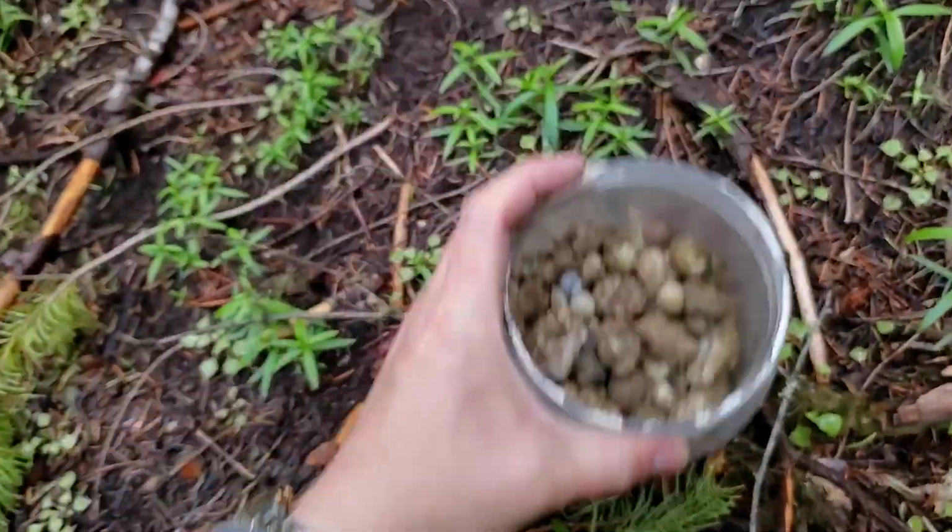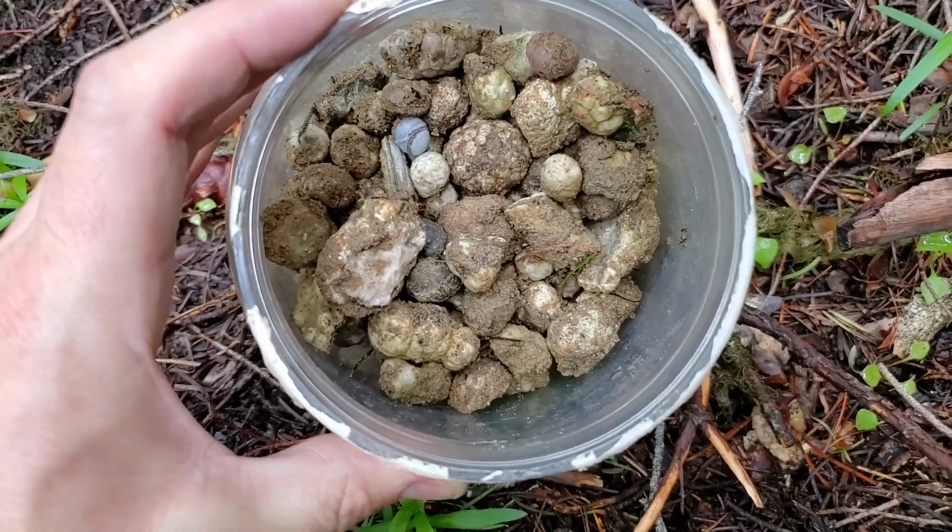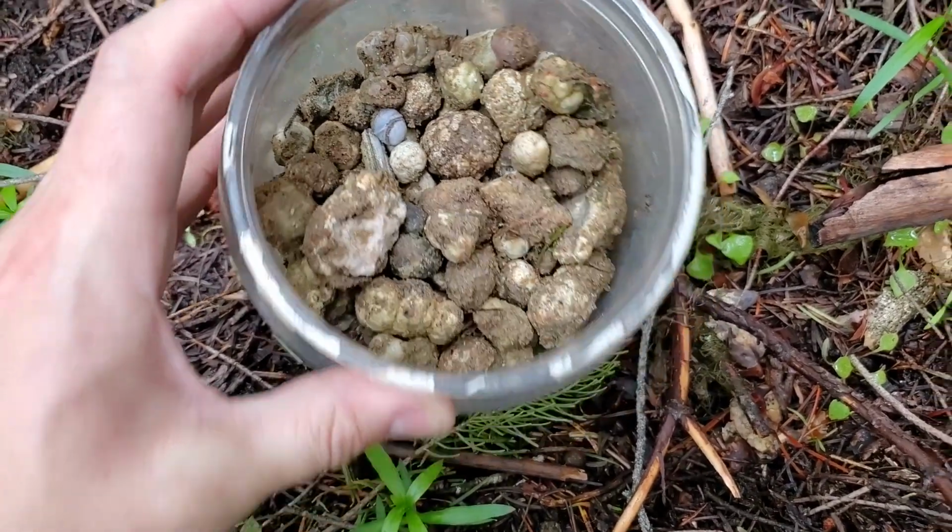That's about 8 minutes of picking, and there's some beautiful little eggs in there. Absolutely gorgeous little guys. One of my favorite things for going rock hounding. Well, let me show you one of my favorite things to bring with me.